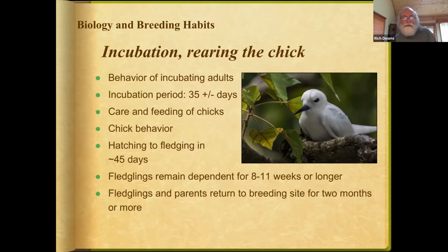Much of that time, the chick will be sitting there on the branch alone. So it's important for a tree trimmer to understand, when they are surveying, checking a tree out for breeding activity, to be aware that there may be a small chick just sitting there all alone because the adults are out catching fish to bring back to feed it. So chicks spend a lot of the time alone in the tree.